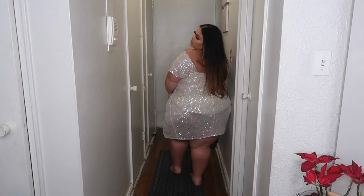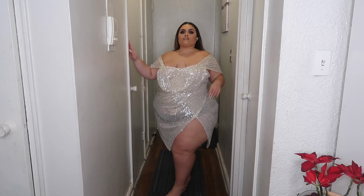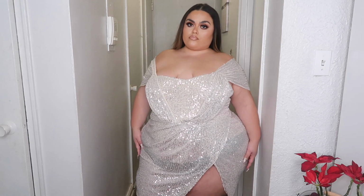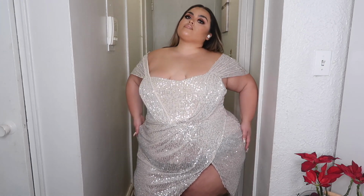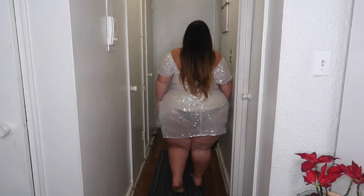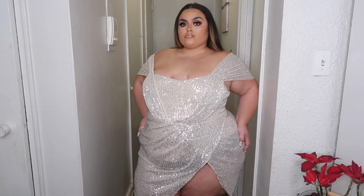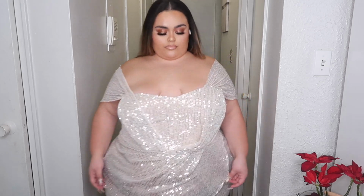I love this dress. I wore it for so long. And I just think it's so flattering as well. You can see where the waist hits, and everything about it is just flattering. It's just enough sex appeal, but still looks so classy, and I love it.